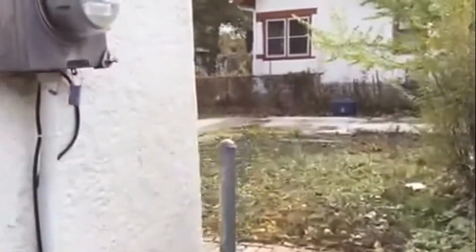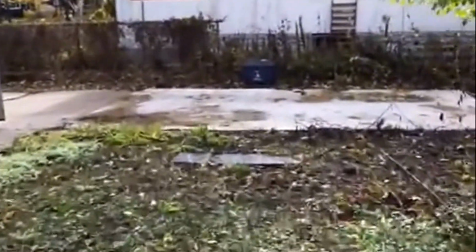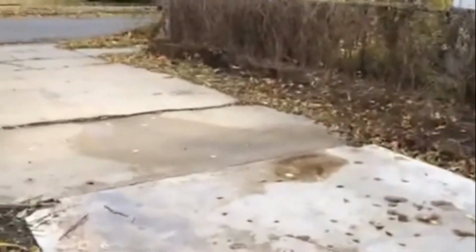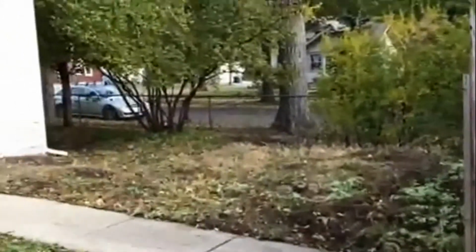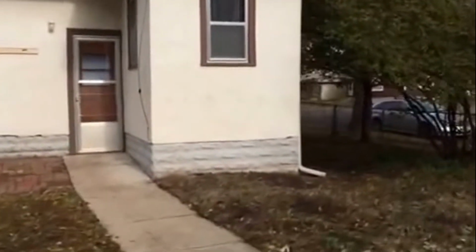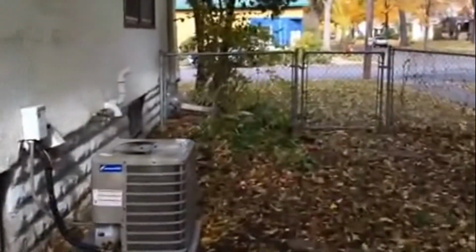It's a partially fenced backyard. No garage, but off-street parking. This is a parking pad here. See central air conditioning. And back around to the front of the house.